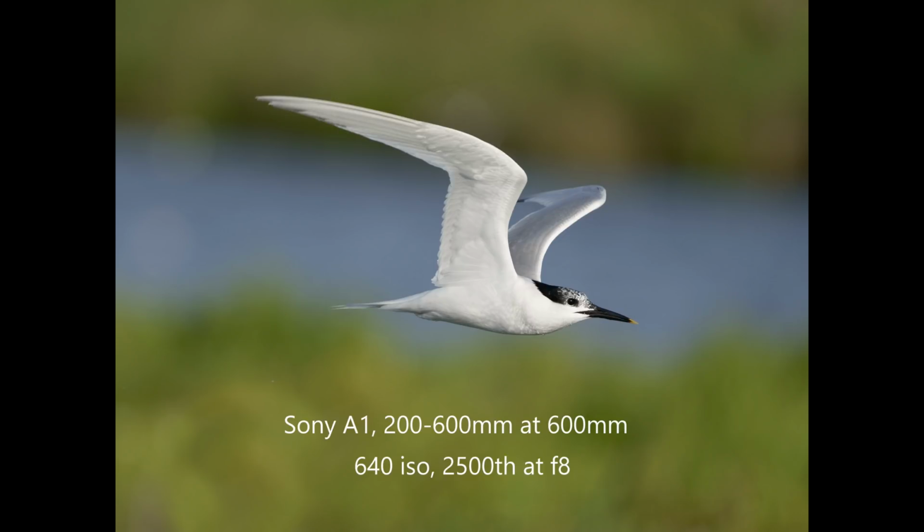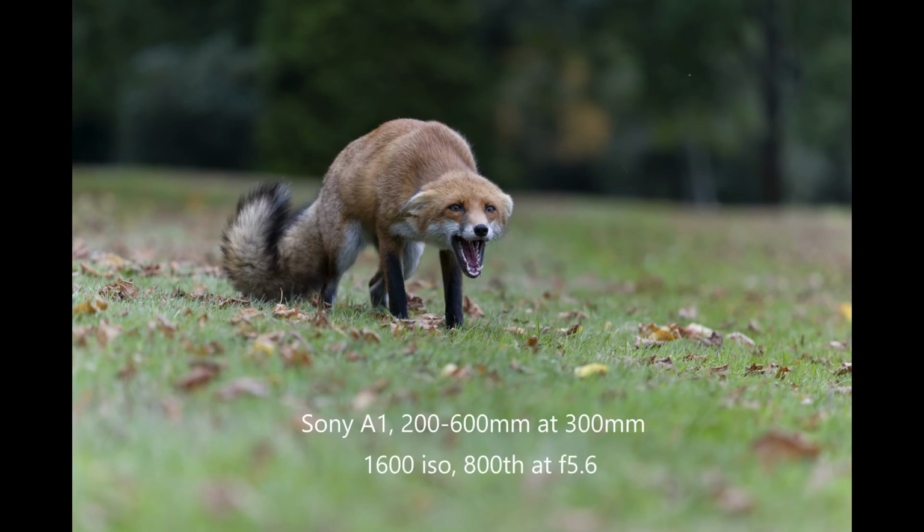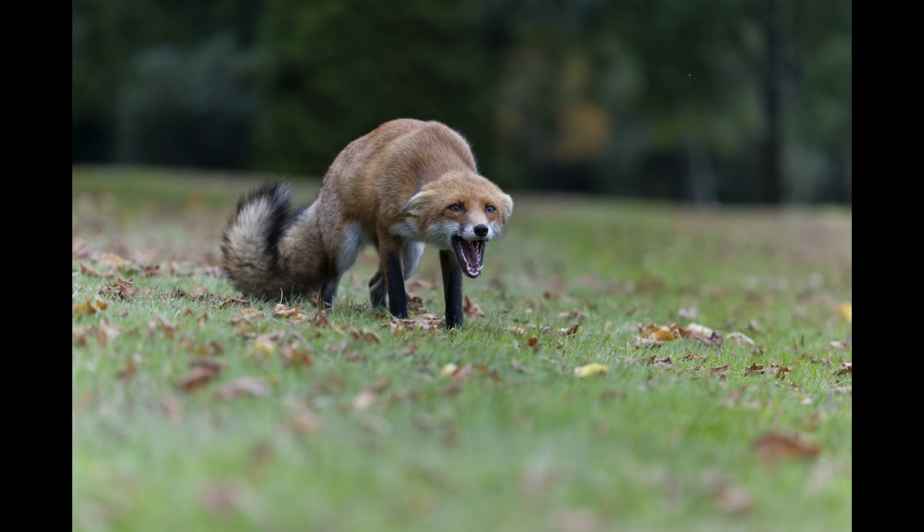I went to Cemlyn Bay on Anglesey just to photograph the sandwich terns and see how well the Sony would cope with this. It's got to be the best place to photograph sandwich terns in flight. And the last stills picture is a fox interacting with another fox, and it's always nice to get behaviour shots of your wildlife.